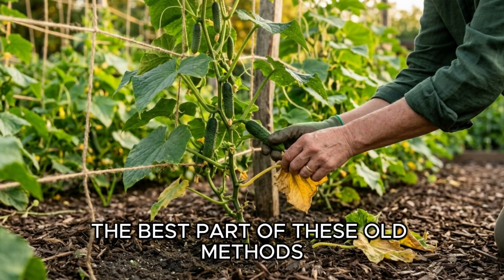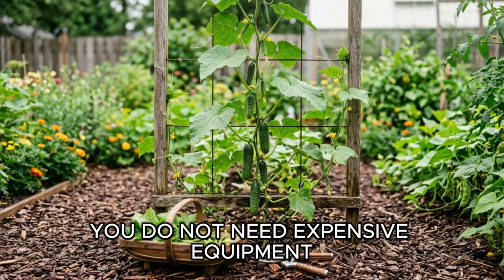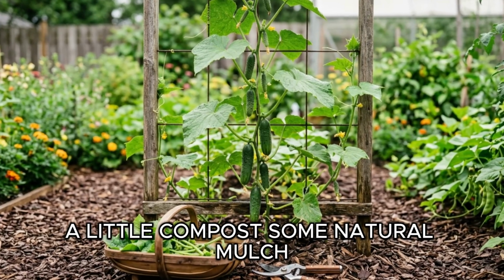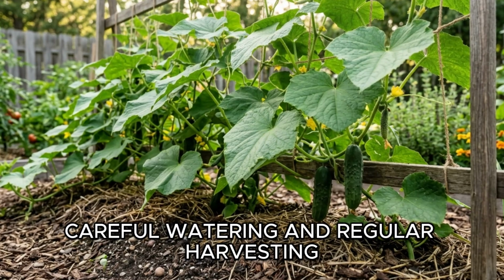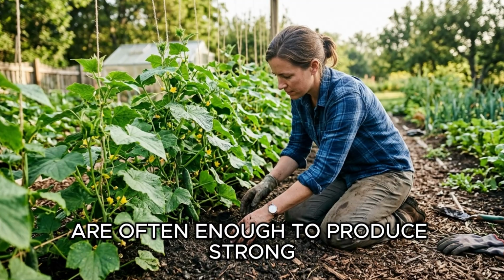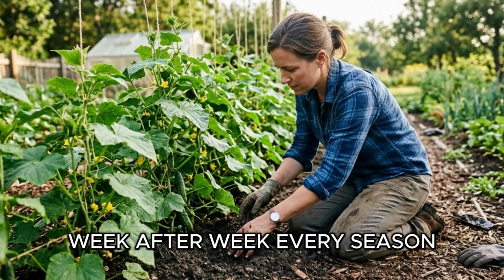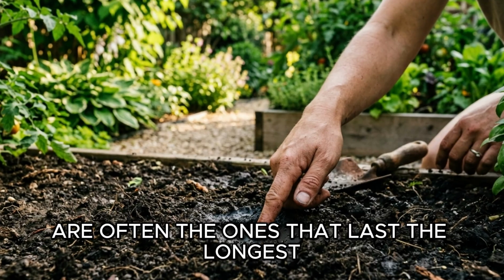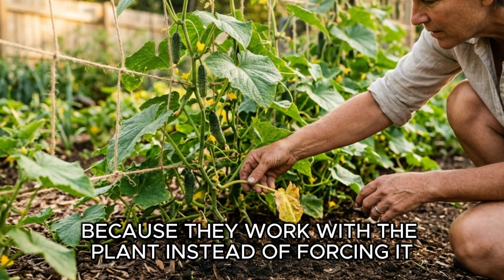Perhaps the best part of these old methods is that almost anyone can follow them. You do not need expensive equipment or shelves full of products. A little compost, some natural mulch, careful watering, and regular harvesting are often enough to produce strong, healthy vines that continue rewarding you week after week. Every season reminds me that the simplest methods are often the ones that last the longest, because they work with the plant instead of forcing it.